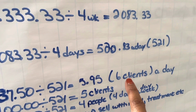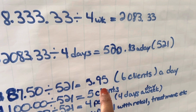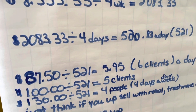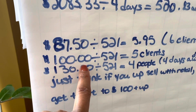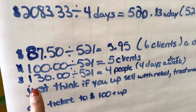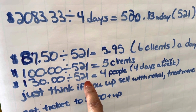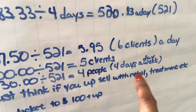So you would only need 6 clients a day at $87.50, which will give you your time back, give you freedom to spend time with your family and your friends, take care of things you want to do, or work on another venture that you want to bring in another flow of income. Then I did it at $100, the same thing. You need 5 clients. If you went to $130, we'll just say a shampoo and style is 65 and your haircut is 65, that's 130. Divide that by 521. You only need 4 people at $130 per day.